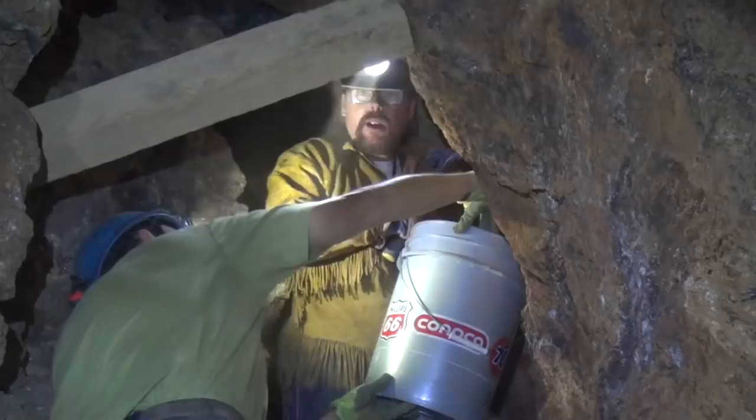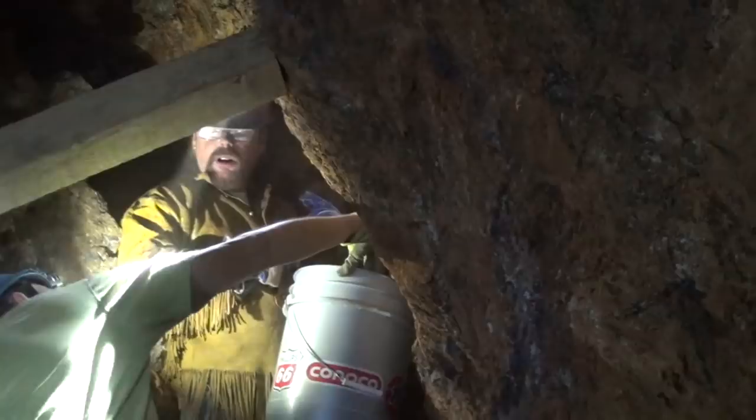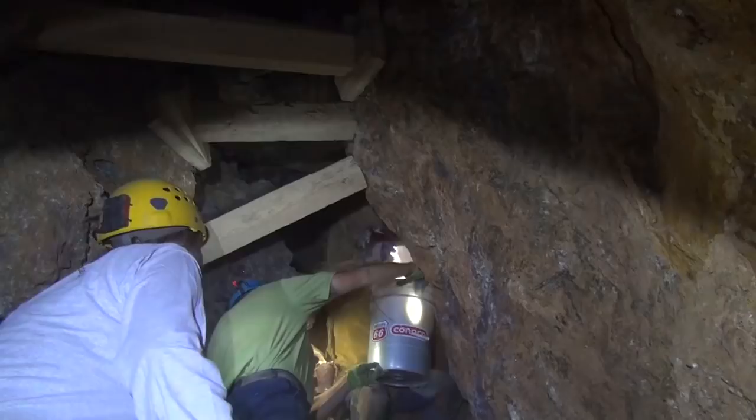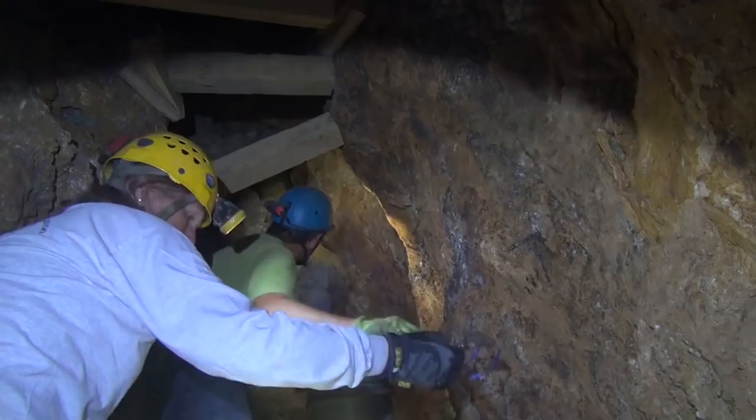Now I'm going to teach you a secret also. You can use black lights in here to help determine where certain country rock stops and where certain lodes start. Okay. Where else? Ooh, look at that beautiful copper staining. You're going this way.